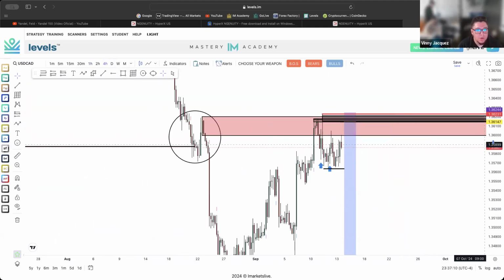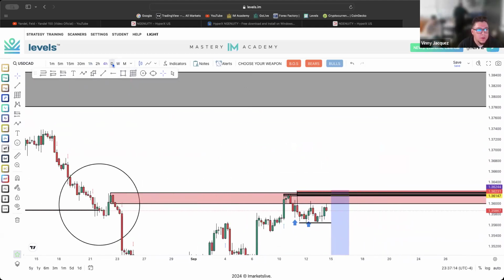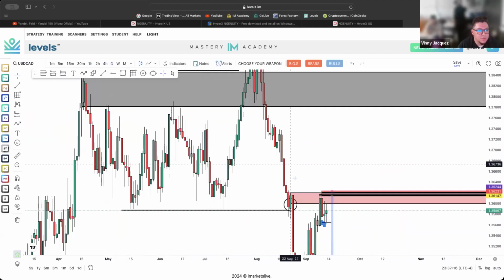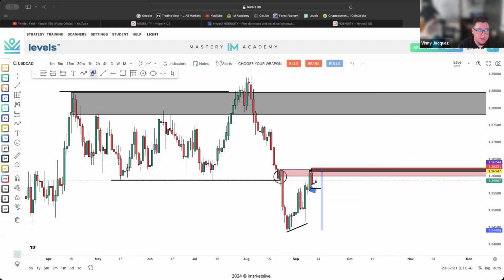Let's take a look at that 4 hour real quick. Go to daily. I think that's the daily and everything else. Pushing. Yeah, I want to take a look at this because if the market's really bearish with USD CAD the way it is, we can still get another push down, a nice rejection. So I want to see what's good next week with that for sure.